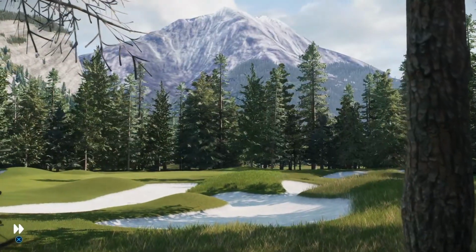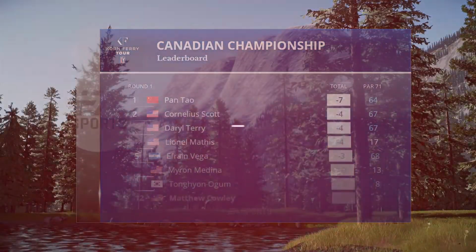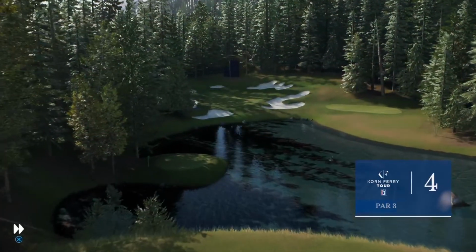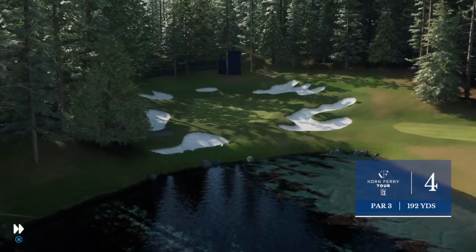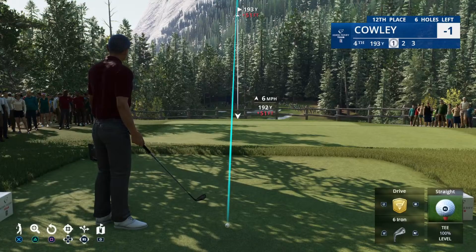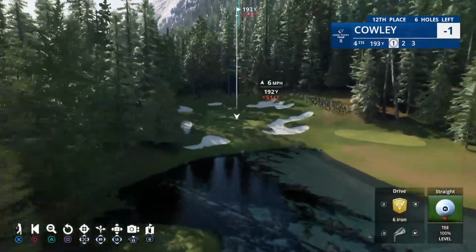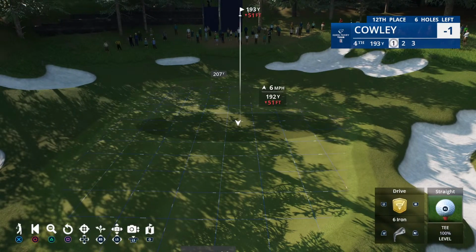From just west of Calgary at Banff Springs, it's live first-round coverage of the Canadian Championship. What might we have in store for us over the course of these next 4 days? We've got big names, we've got dark horses, we've got it all as we look at the leaderboard on this Thursday. A number of folks in contention, including our leader. We get into the action here starting at the par 3 fourth.